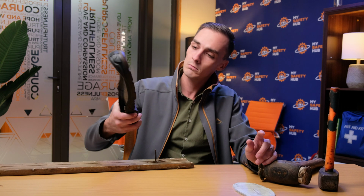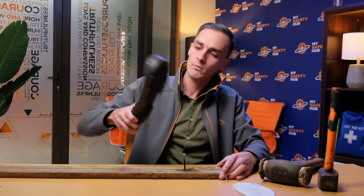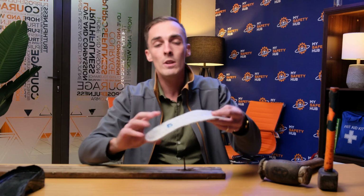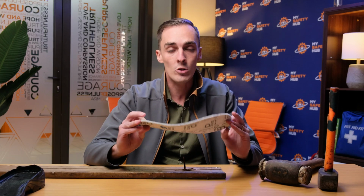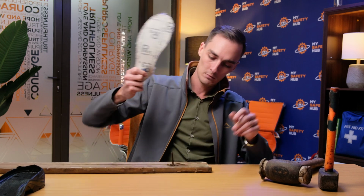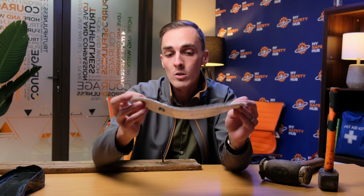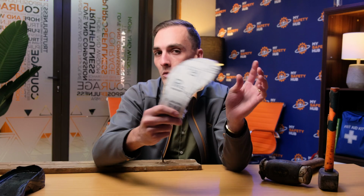Well, I don't see any dent there, do you? Well, they definitely lived up to their name there. Let's move on to the inner sole. This is the anti-penetration inner, and that held up quite nicely. So, in my opinion, you'd be safe wearing these.